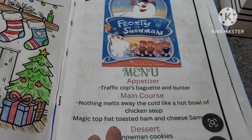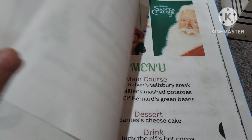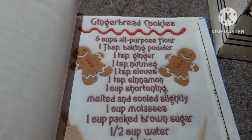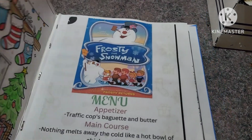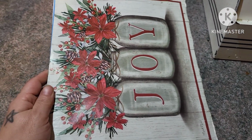My son found these little things off of Pinterest a few years ago, so I'm sure you can still find them there. But yeah, this is the Christmas movie, and this is the cookbook that we are going to use. So let's get in the kitchen.